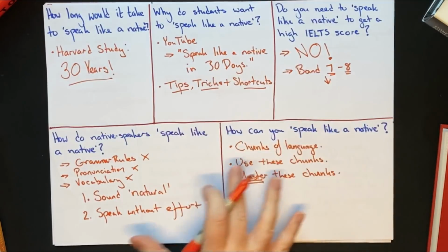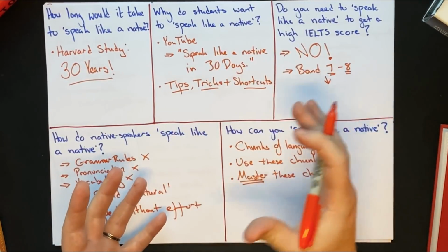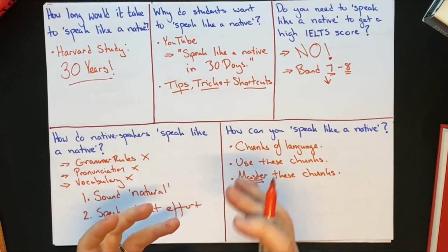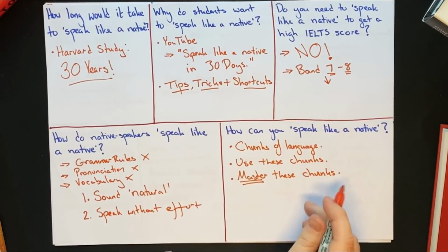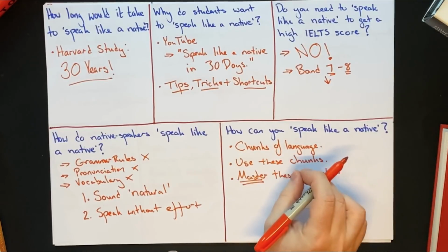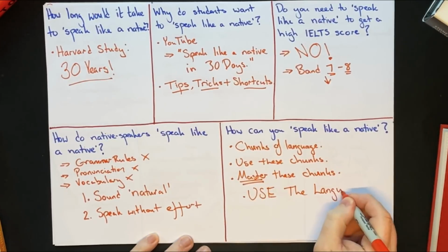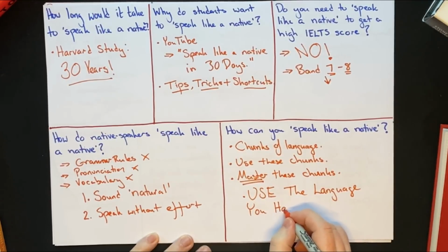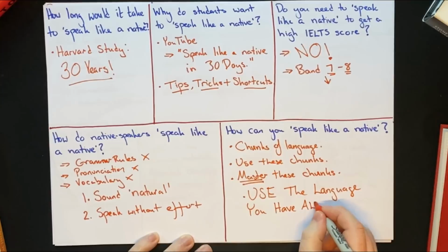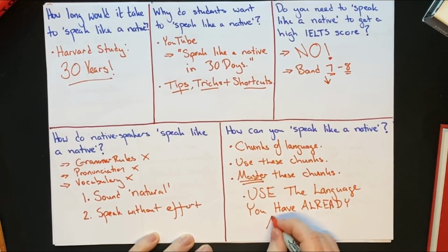By trying to sound like a native English speaker, you are pushing yourself way too far. You're attempting to do things that you're not capable of doing. Instead, what you should do is learn from native English speakers and use the language you have already mastered.